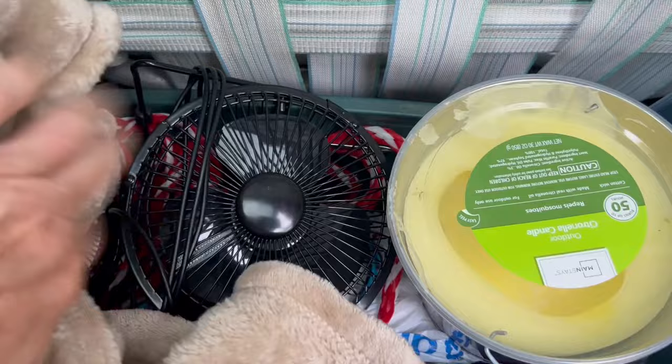Here is another large blanket. You guys, I've got too many blankets. There is another USB fan and rope and bug candle. And what is that down there? Oh, that's a fire starter. Got a fire starter.